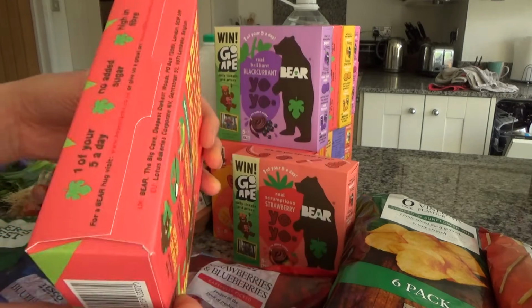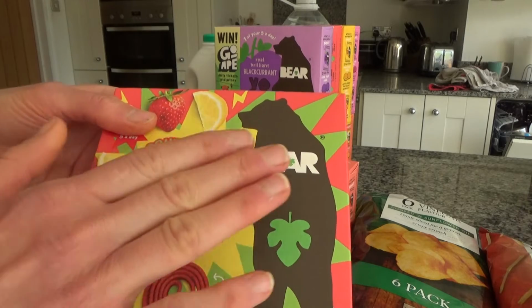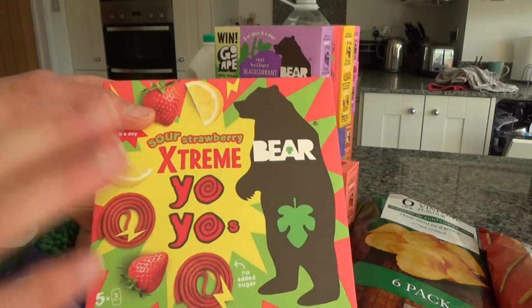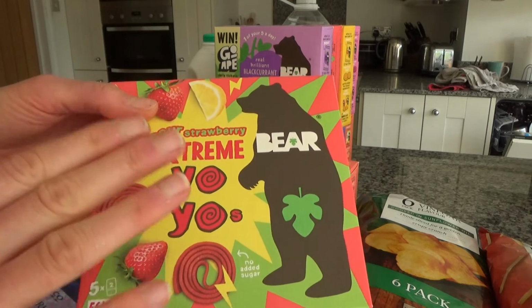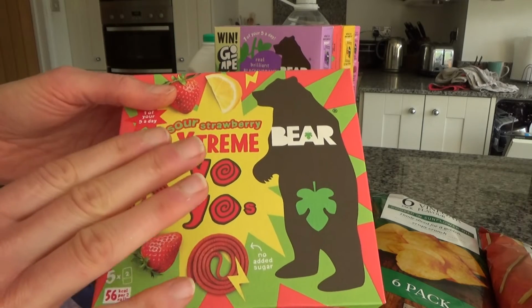These aren't too bad. These are quite healthy actually. These are just literally dried fruit. So these are the Bear yo-yos, and my husband always tends to buy a lot in one go, especially if they're on offer in the supermarket. So I'm assuming these were probably on offer at the time he bought them.